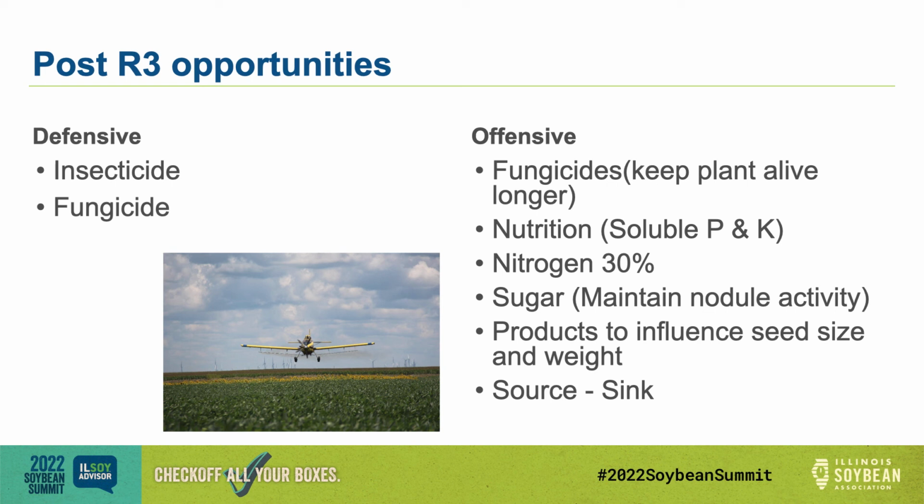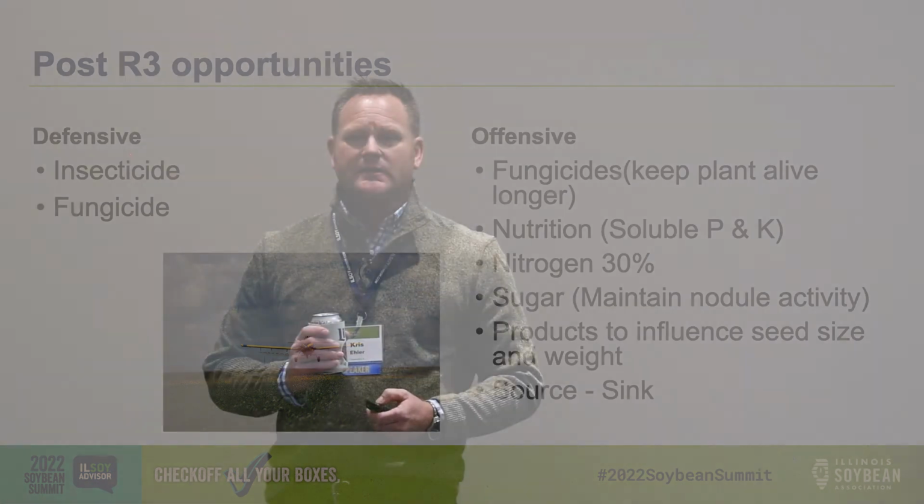If we learned anything about 2021 as a growing season, it was that our fungicides only gave us 14 to 21 days of protection. I called the aerial applicators to say, hey, I've got some corn and bean fields that I'd like to do a double shot on. Their response, yeah, we applied 185,000 acres. We're done. I don't blame them. But moving forward, there's opportunity.